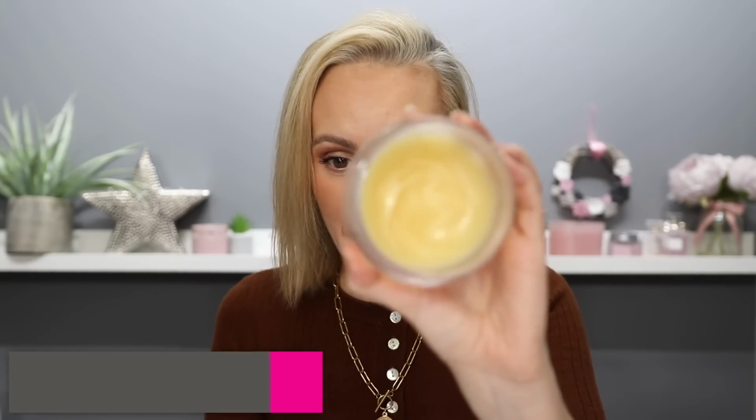The ones that I absolutely adore are the ELEMIS balm cleanser. This is the ELEMIS Pro Collagen Cleansing Balm. I am properly going through this. I'm going to need to buy another one soon. I am going to try the unscented version next to see whether I prefer that to the super pungent version.